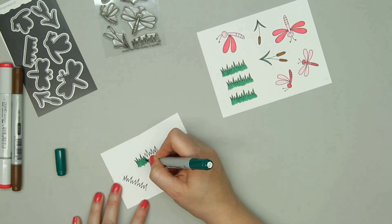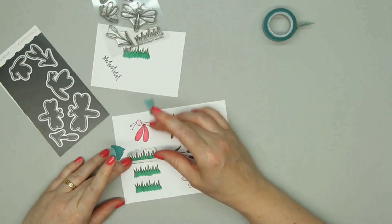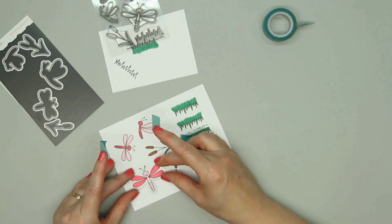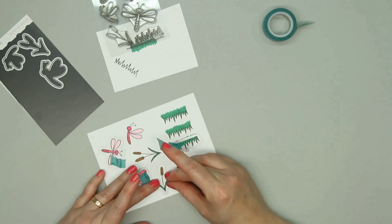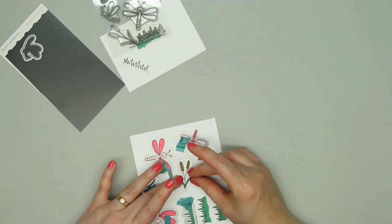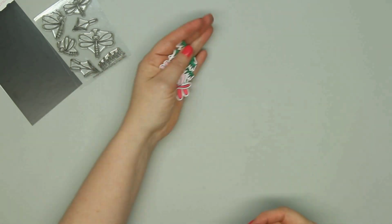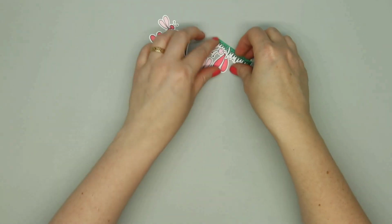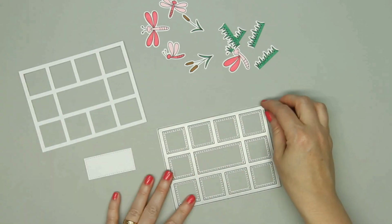My favorite color is pink, so I just had to color some pink dragonflies. I'm using washi tape to secure the coordinating dies in place. The open design of the dies makes it so easy to line them up properly. I really like the thickness of the white border around the images. Some companies have a much thinner border.